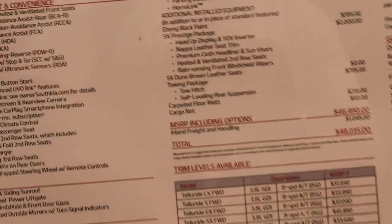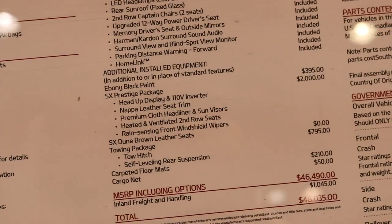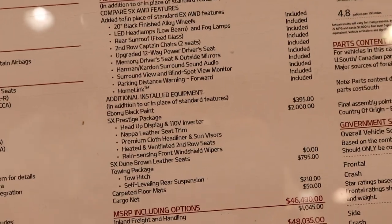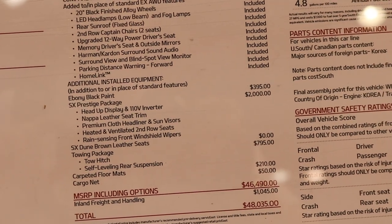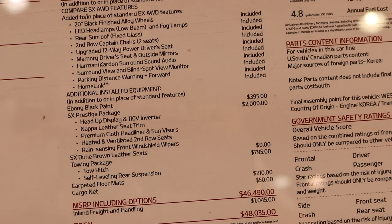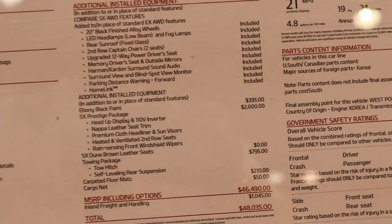Really good. It's got a heads-up display. Nappa leather seat trim. Cloth headliner. The ventilated and heated seats, rain sensing front windshield wipers. That package is $2,000. That's really nice, guys.